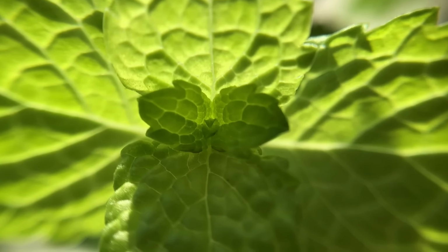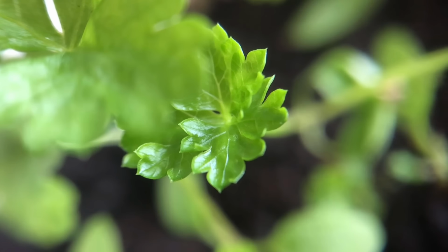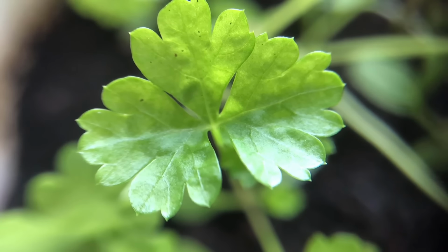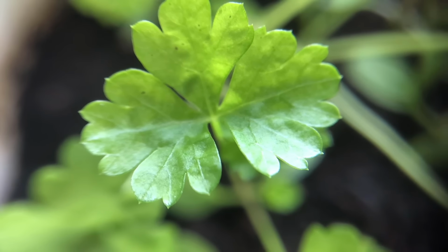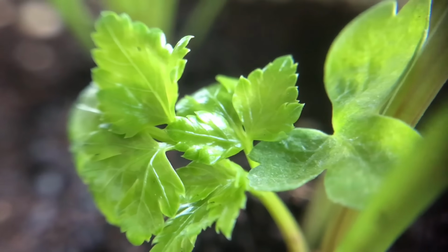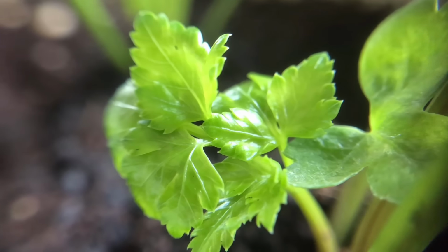Number 3, cilantro or parsley. Cilantro and parsley will do well in full sun, however they also grow really well in shade as well. Parsley especially does really well in shade. You can always use parsley instead of cilantro if your cilantro is bolting. When the temperature gets above 80° Fahrenheit, cilantro tends to bolt right away. So it's really hard to grow cilantro in summer. Cilantro is really good to grow in spring and fall. However, all summer long you can grow parsley in shade.